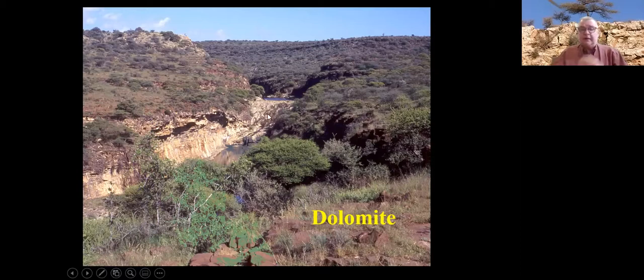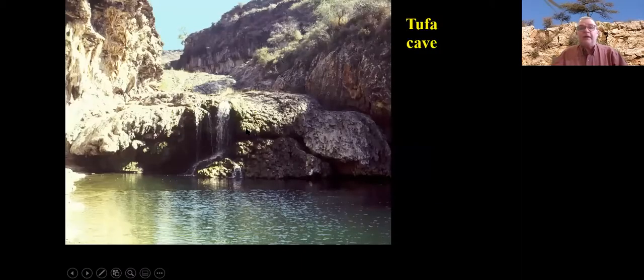But the water has limestone dissolved from the dolomite in it. And then it forms a type of rock called tufa. And here is a tufa cave, like the kind that the Taung Child was being excavated out of. And they're fairly small caves compared to other South African sites, which have these massive dolomitic caves. This is a tufa cave. It's basically 15 meters across and about 10 meters deep.